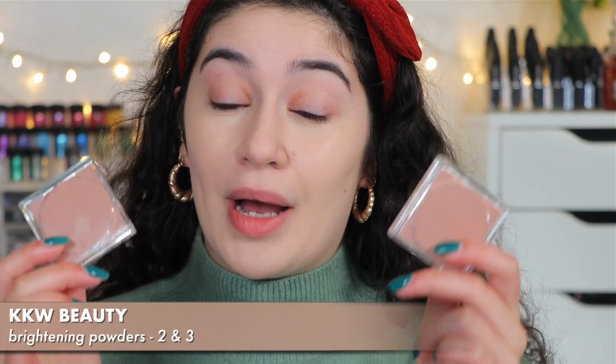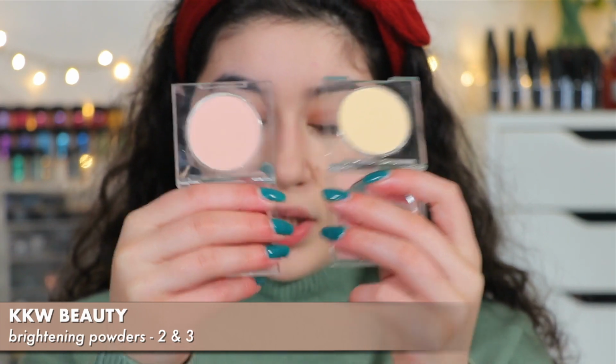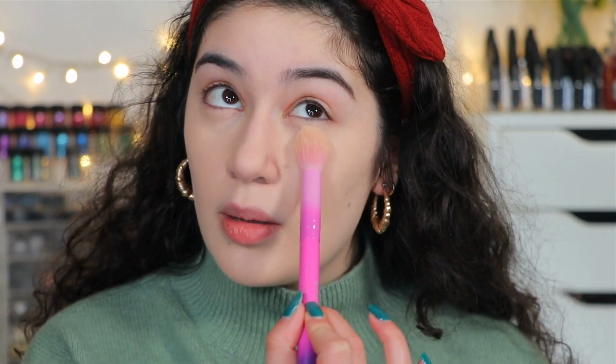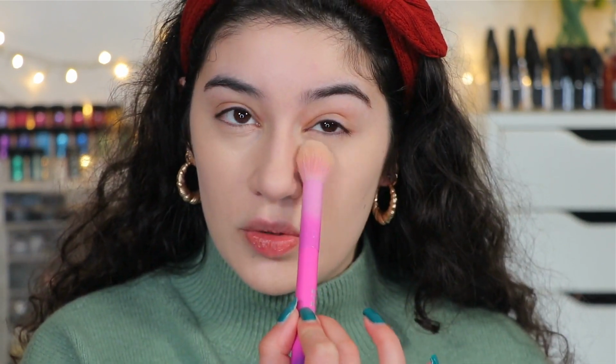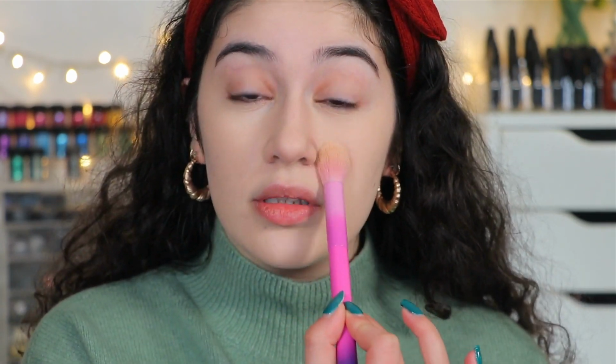I'm actually going to try something different for under my eyes. Rather than a loose powder, I'm going to go in with these two products that I haven't used in a while. These are the KKW Beauty Brightening Powders. This one is number 2 and this one's number 3. Three is more yellow, 2 is more pink. I'm going to mix both of them and set my under eyes with that. I went in with the yellow and now I'm going in with the pink. The pink is a lot lighter, and I'm just going to press that underneath my eyes to set but also brighten. I do like these powders because it is a very thin formula. It doesn't do a whole lot of brightening, but it sets nicely under the eyes.